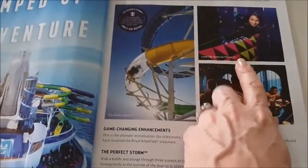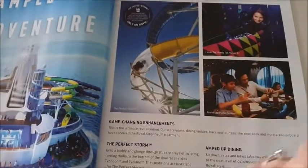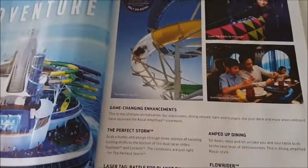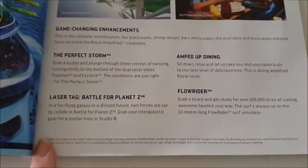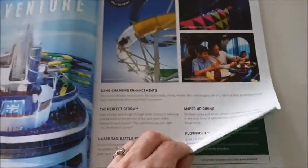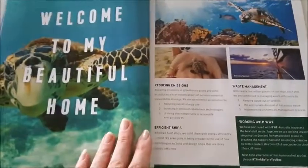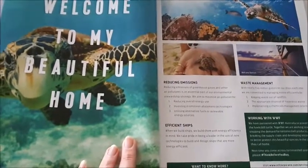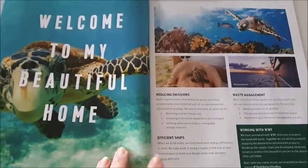We've got laser tag on the Voyager. We've got the new Perfect Storm water slides. We've got a Zoomy. Oh, there we go. That says it all. Nice. So it's coming to Australia this cruise season. Filming this in October, so it's coming down in November.